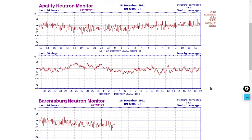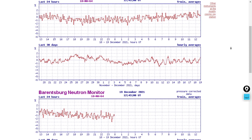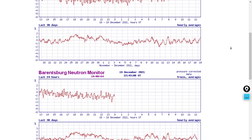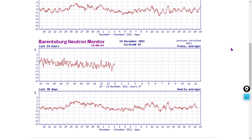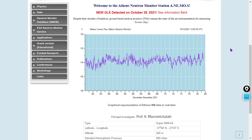And let's take a look at cosmic ray flux. So here's the Apatity neutron monitor. You can see a small uptick here at Apatity over the past 30 days in cosmic ray flux. And at Barentsburg, flat over the past 30 days at Barentsburg. Let's go farther south to Athens, Greece, to look at another reliable cosmic ray monitor. This neutron monitor in Athens showing a minor uptick as well, similar to the Apatity.